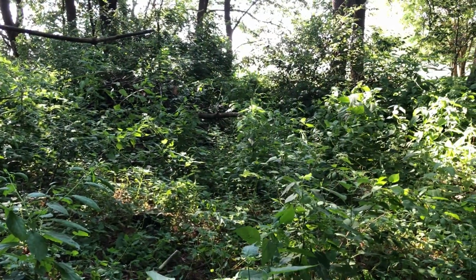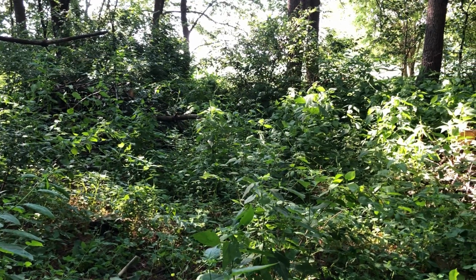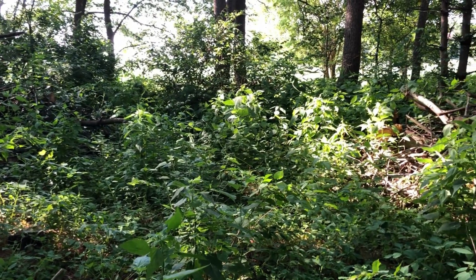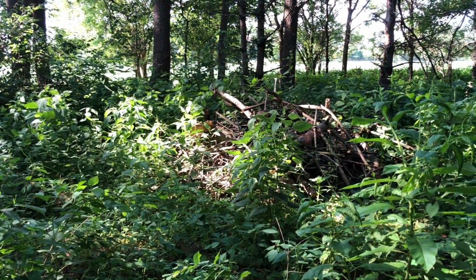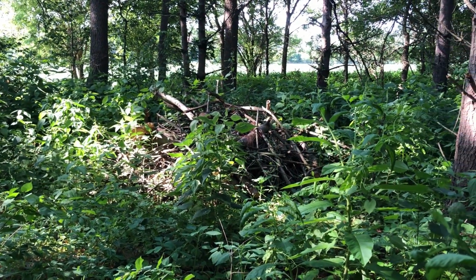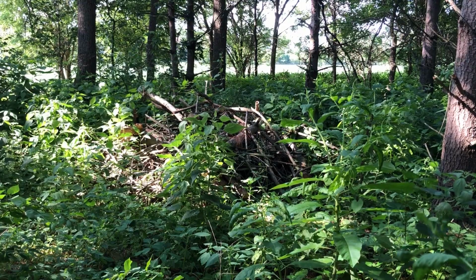Now this is a spot I was clearing out earlier this year. There was a bunch of dead standing pine trees. I was cutting them out to open up the canopy to make room for undergrowth and improve the growth on the forest floor.